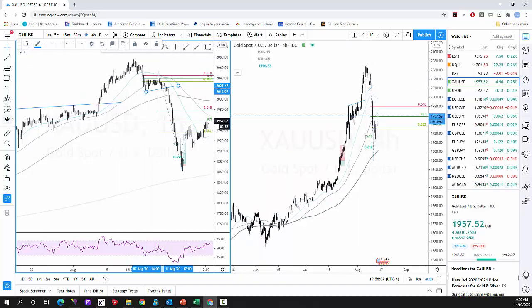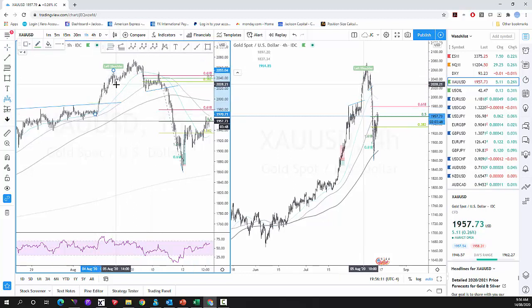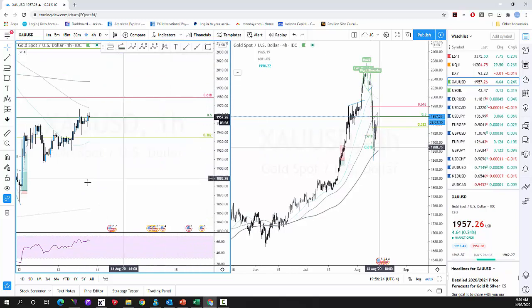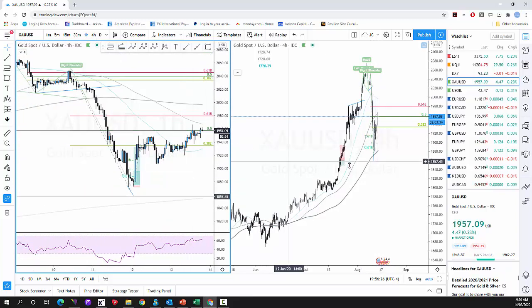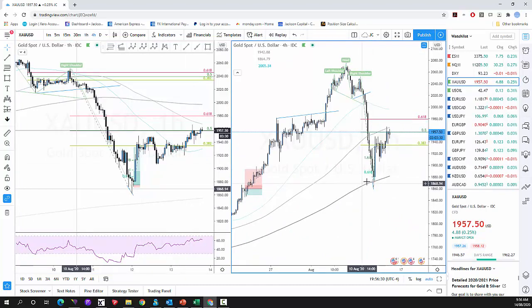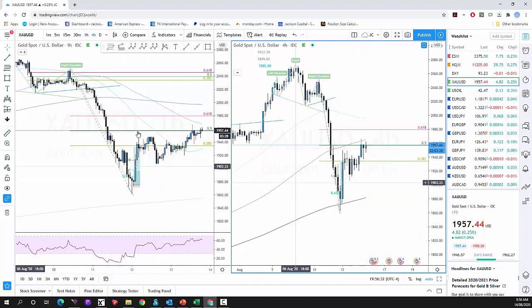I did have a look at what some other guys were doing. They were looking at this as a head and shoulders in here. Okay, so there's your break as well. So that was a massive move in there. I took a trade in here based on this moving average. I took a long in there.